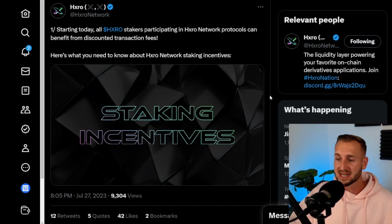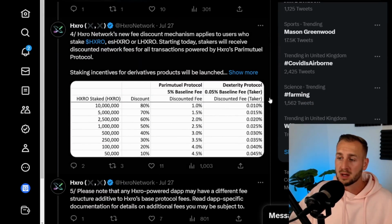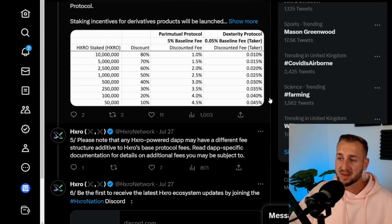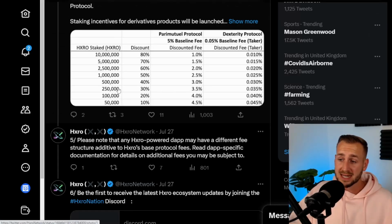Well, recently they released this, showing you the kind of VIP tiers, if you will, of what your baseline fee will be the more HXRO that you stake. So this starts at 50,000 HXRO staked. You get a 10% discount on both the parimutuel protocol and Dexterity protocol fees, bringing that down to 4.5 and 0.045% respectively. But as you can see, the bigger the bag that you stake, the higher the discount percentage becomes.